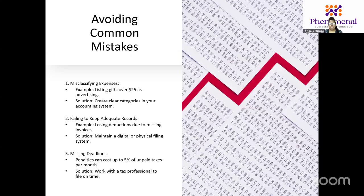Then missing deadlines. Penalties can cost up to 5% of unpaid taxes every month. So definitely get with your tax professional so that you can keep track of those dates, and they should update you when things are due or when things need to be checked on, especially if you do estimated taxes. They should be reviewing your income and expenses quarterly so they can guide you correctly on how much you need to pay and if you need to pay. So definitely keep track of that.